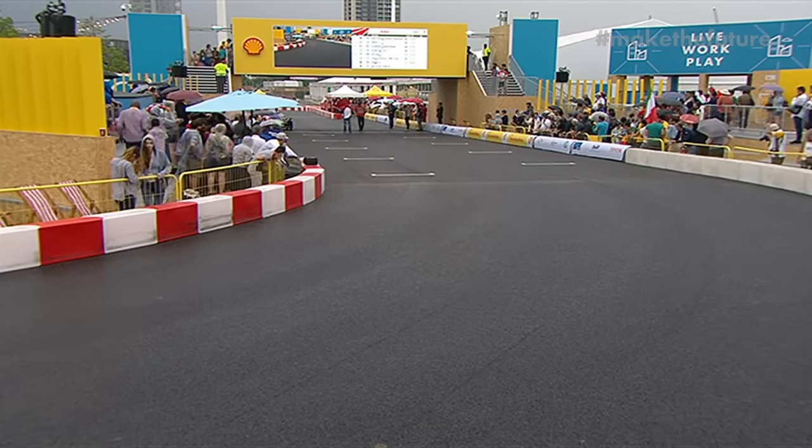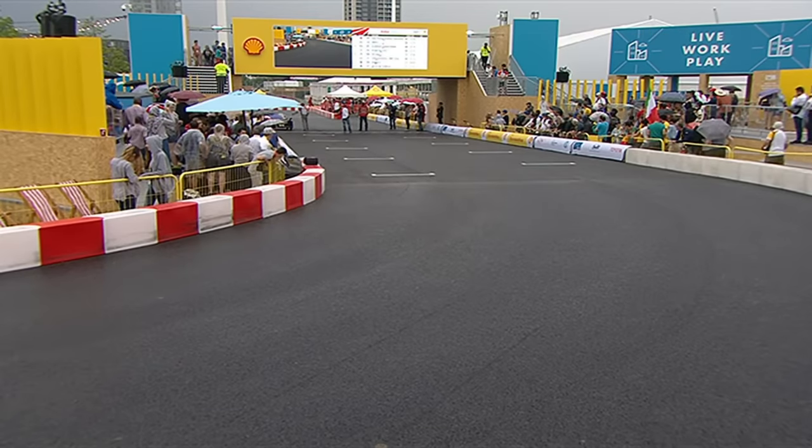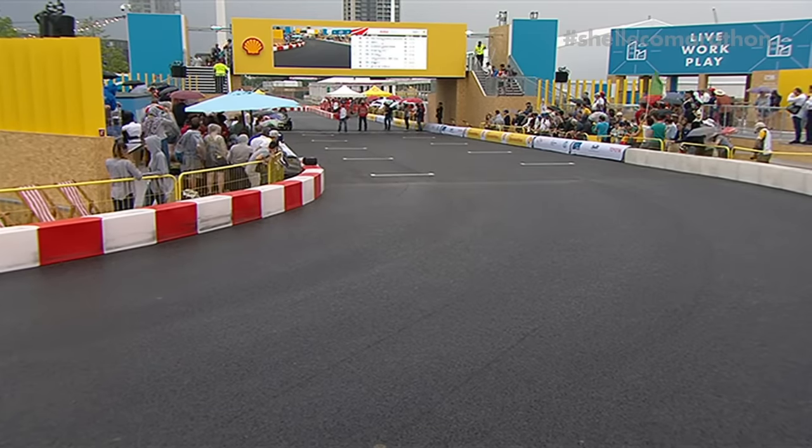Well, as I mentioned before, these are urban concept cars, which means that they are like, or more like, normal road-going cars. They have rear-view wing mirrors.